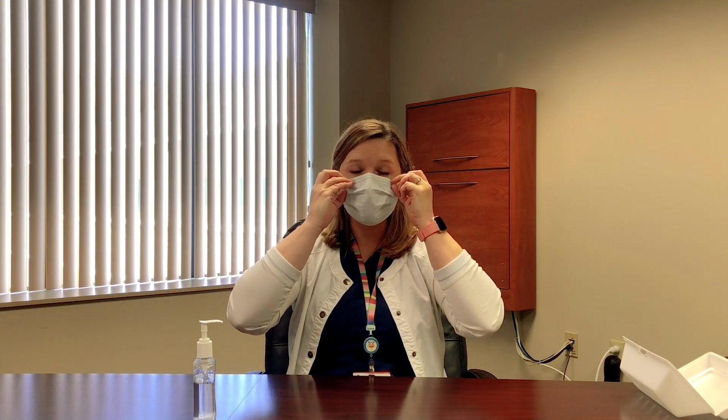So in public, in settings where you cannot maintain a safe distance of 6 feet or greater from others, this is when it is an opportune time to wear your face mask. So after I've touched, considering the outside contaminated, I will perform hand hygiene again.